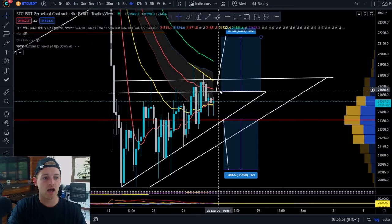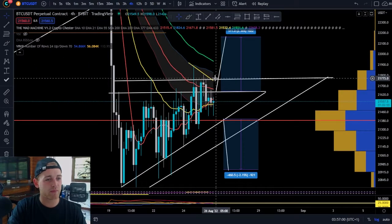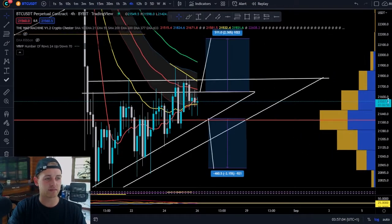I would ideally like to see a nice strong candle body close, probably above 21,775, and then we can really start getting those longs in.